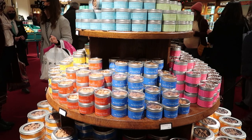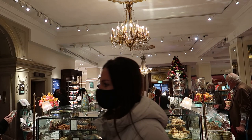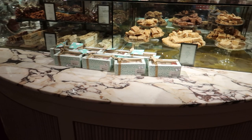I think it's time now for us to explore the chocolate section. Honestly, I'm loving all these Christmas trees up the top. We have this gorgeous, gorgeous counter, which I no doubt showed last year in my Vlogmas, but there's not 50 people crowded around this time, obviously due to current circumstances.